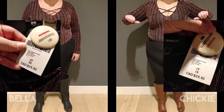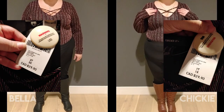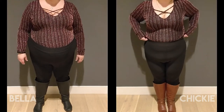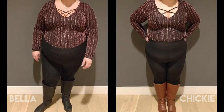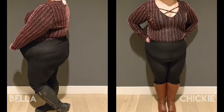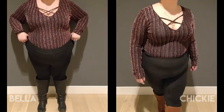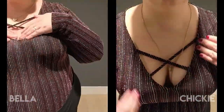So this is our first selection. Oh, we tried a bodysuit. Except I don't know who this is supposed to fit. It didn't go so well. No. I actually really liked the pattern on it. It had striped patterning, although, Bella, you said it reminded you of a circus tent. Not a circus tent, but like a ringmaster in a circus.